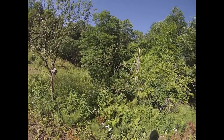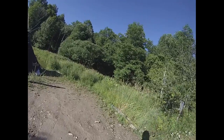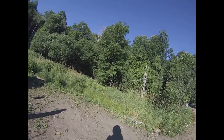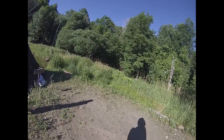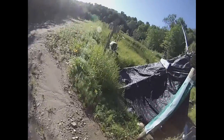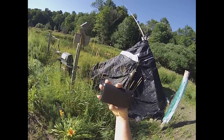I think he's over there somewhere. This broke when the backhoe came in to dig the pond. Blue jay. I can hear the cheeping. So today is July 17th.